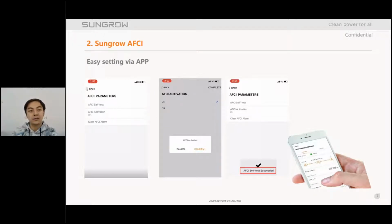It's very easy for you to set them through our application. You have the chance to test, to enable or disable, or you can know what the problem with your inverter is and make it work normally again. So here are the three functions you can set through the application. And now I can tell you about the new application that I just mentioned.